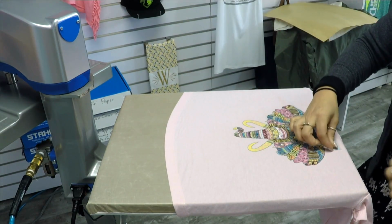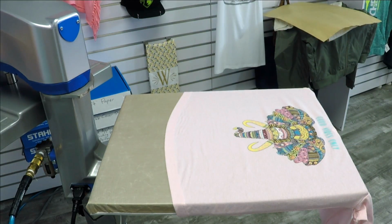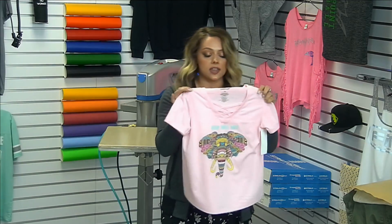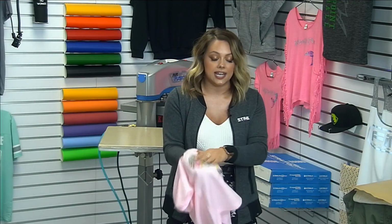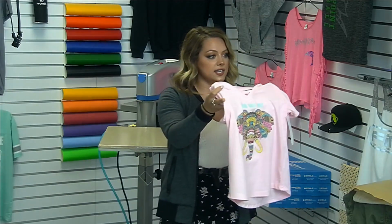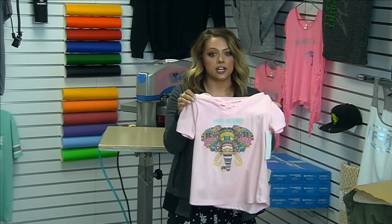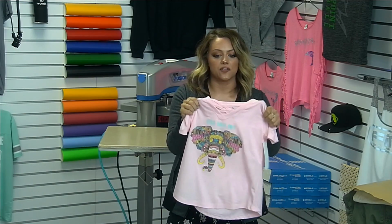And then I can also remove my fashion film. Fashion film is very lightweight and a great material to pair with your screen print transfers because it feels almost identical to Plastisol ink. It's very thin and lightweight, and now you can see how easy it is to just drop in a stock transfer and then personalize or customize it with CAD cut heat transfer vinyl.